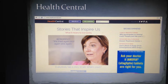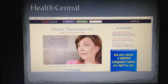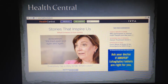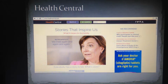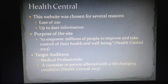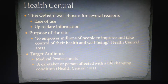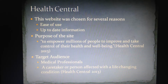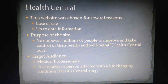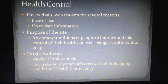So here's Health Central's homepage. You can see it is concise with clear areas that offer a search bar, an area to ask questions, and also an alphabetic list of health topics. The site was chosen for several different reasons, mostly because of the ease of use. As you just saw, it's very clear what it offers, the 3 different search engines to get information, and it also has up-to-date information. This website was updated in 2013. They're always updating their information on this.